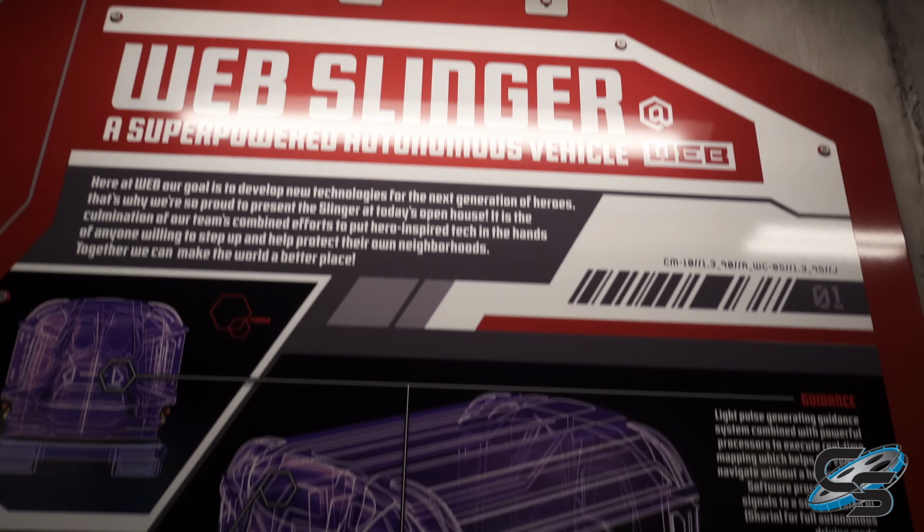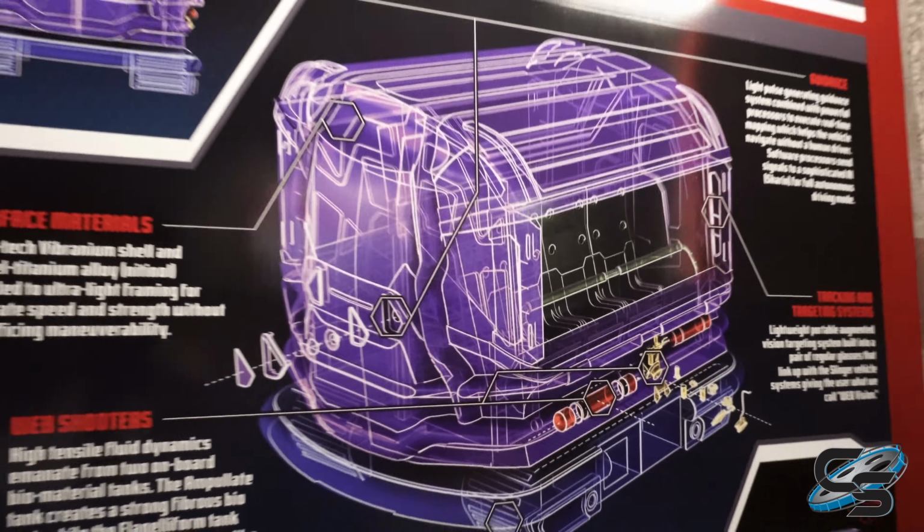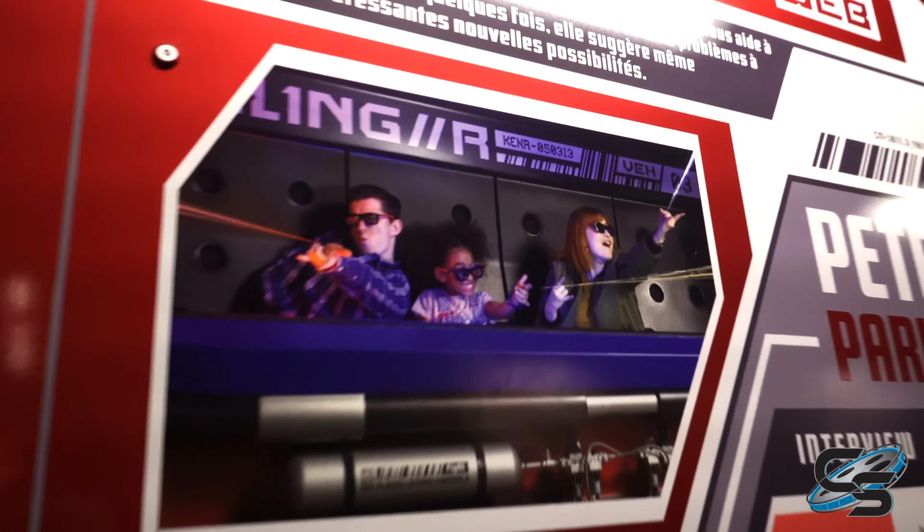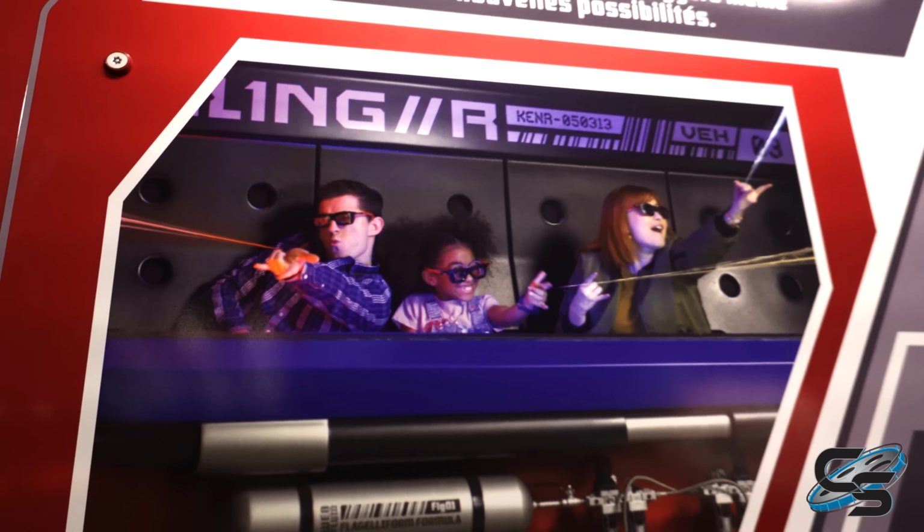They have a thorough description of the vehicle you're in because they know that it makes no sense, so they have to come up with some sort of reason why you're in this. Dude, imagine being that kid and you get to ride the ride with Tom Holland. That's pretty cool.